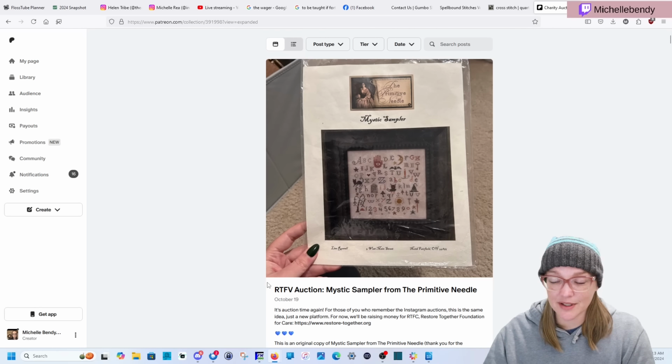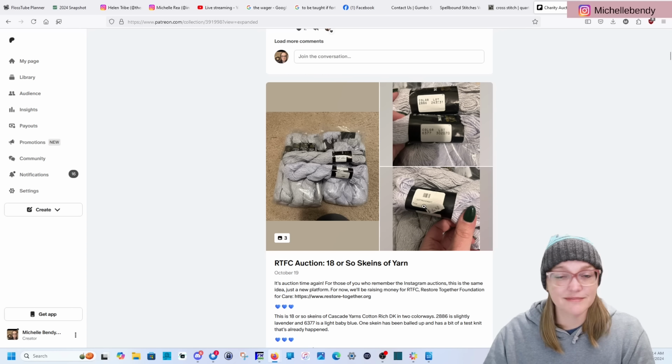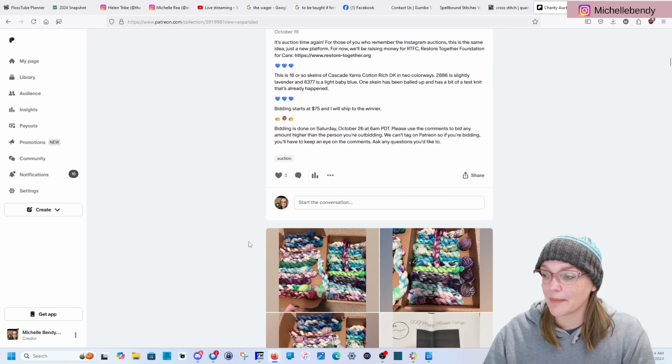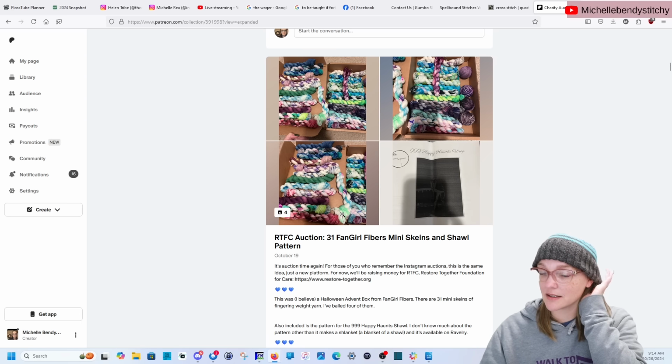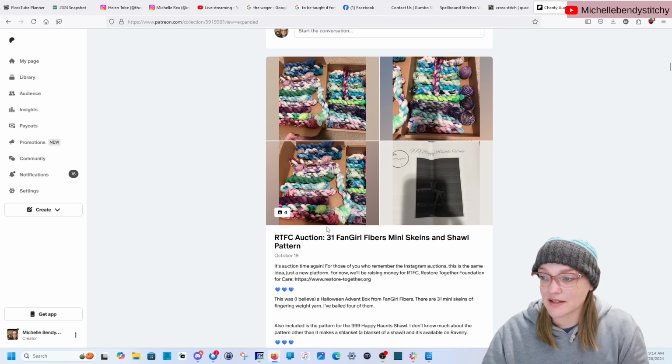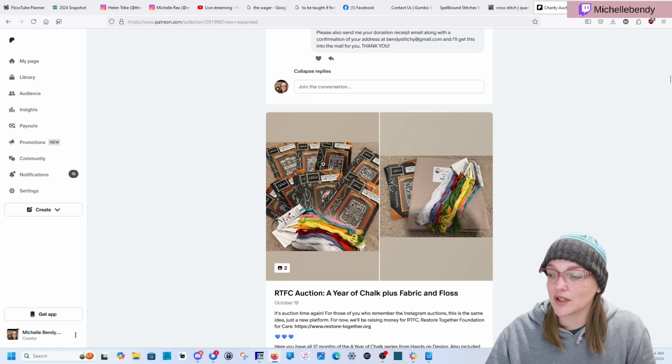I had Mystic Sampler from the Primitive Needle. This yarn didn't go. That's okay. Maybe I priced it too high. This is a 31-day Fangirl Fibers mini skein happy tiny presents that went. And then the hands-on design, the full year of hands-on design with overdyed threads and Aida of baked clay. So this week, just on three auctions that sold, not even the fourth one selling, we raised $535 for Restore Together Foundation for Care. So that's excellent.